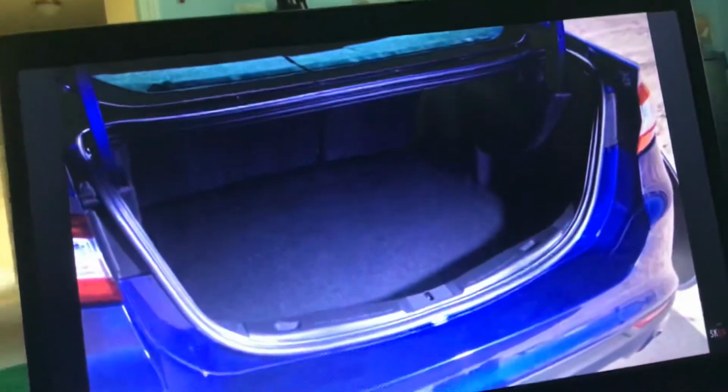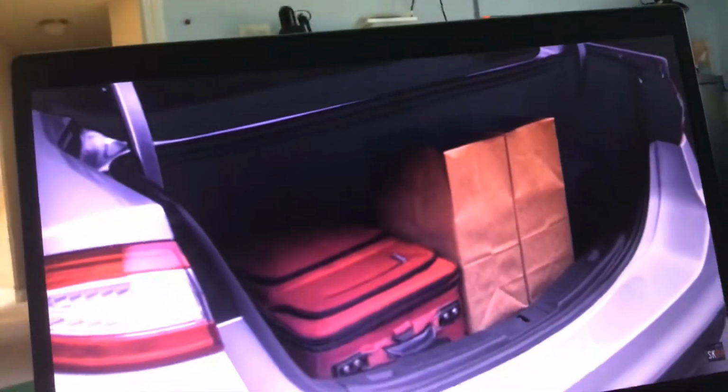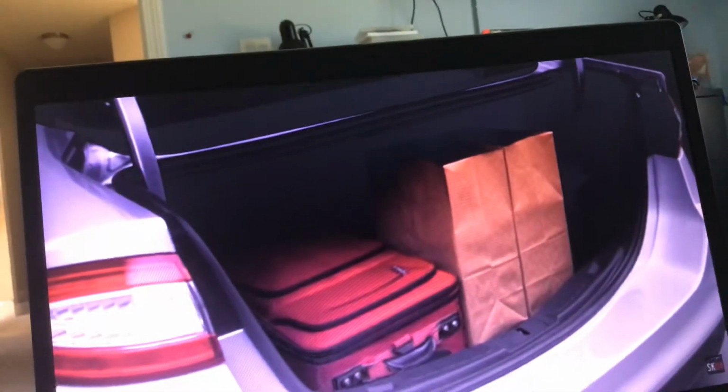Now, while I forgot to grab a few clips of the trunk, the space is a respectable 16 cubic feet, which is pretty competitive for the class. Taller items along either side of the trunk may have a little bit of a hard time thanks to the trunk arms coming down, but it kind of makes a little storage pocket, so if you need to tuck away some smaller items, it's probably a pretty good spot.